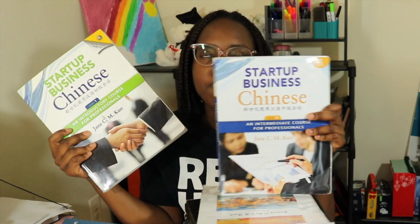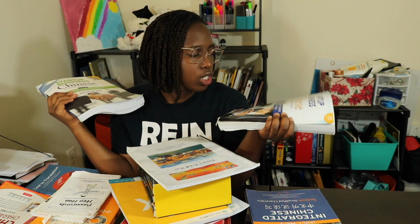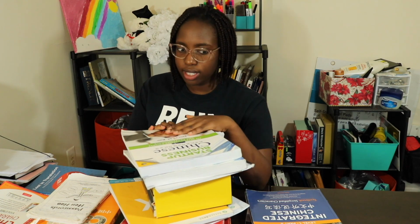This is the book that I used in my Chinese in business class. That was an elective course I took in college, and we used these two books in one semester. When I do a book review, or a story time about my college courses, I'll tell you how crazy that course was. A story for another time.